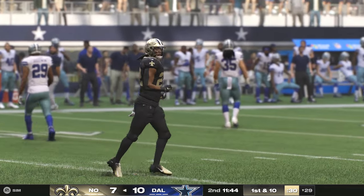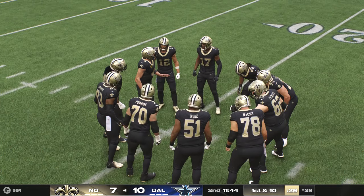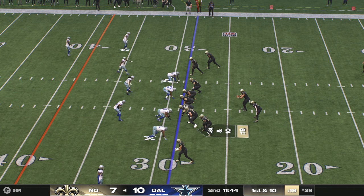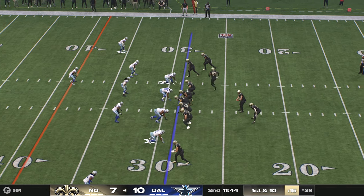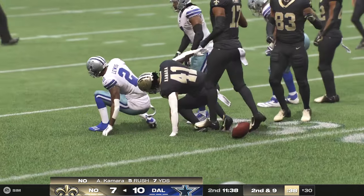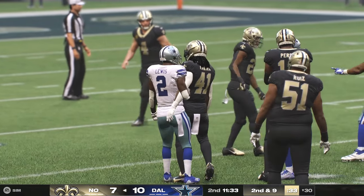This one has been tight so far. A field goal separating the two sides as this drive kicks off with 1st and 10. They'll motion their tight end, Johnson. On first down, they'll start out with Kamara. And the D closes quickly. He stopped after a gain of a yard. It is Jordan Lewis who brought him down.